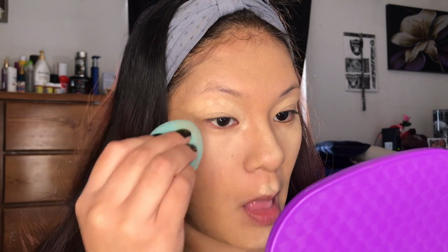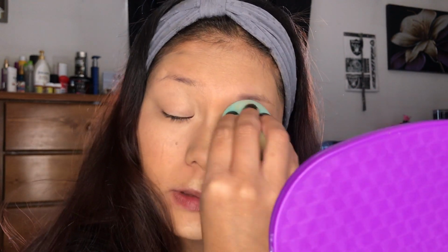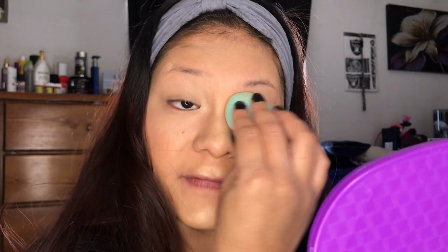Today's concealer is the Maybelline Instant Age Rewind concealer. I love this stuff. This is my last bottle, so I have to go get more. I don't want to add too much concealer because I don't want it to take away the color of my foundation.